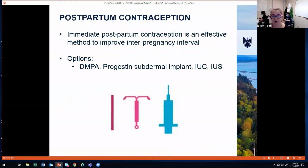All right, let's talk about postpartum contraception. So immediate postpartum contraception is an effective way to improve your interpregnancy interval. So why not send our patients home with a contraceptive plan already in place? Our options that we can do on the postpartum floor are Depo-Provera, progestin subdermal implant, IUC, and IUS.